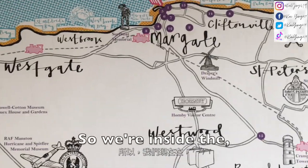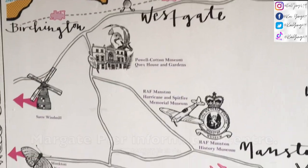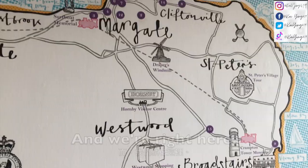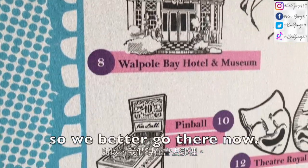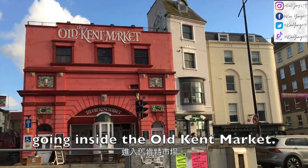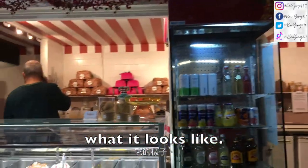So we are inside the Margate Pier Information Center, and they have this little map of where you can go, and we're right here. These are the top attractions in Margate. Okay, so we better go there now. We are now going inside the Old Kent Market. So this is what it looks like.